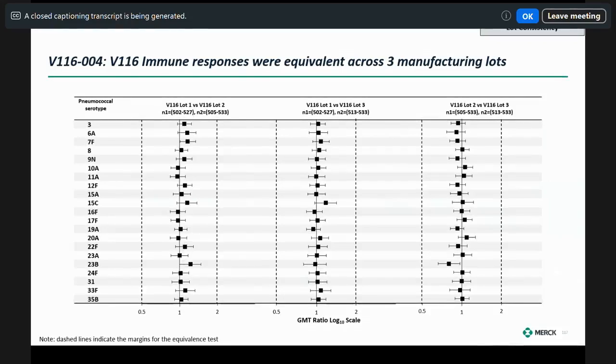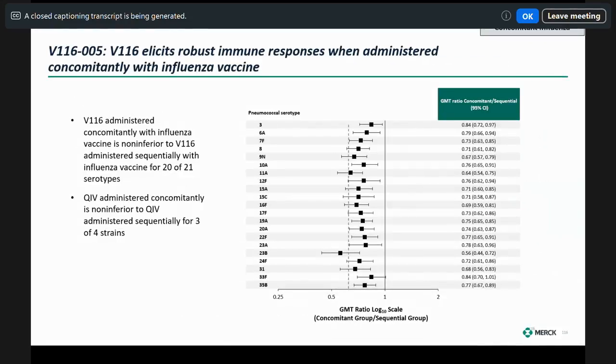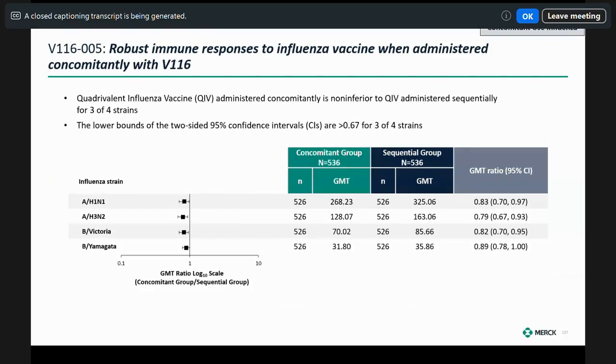Sure. If you want to show backup slide 43, we can show the plot of the HAI titers. I don't know how easy it is to go there. Oh, there you go. I think I saw it pop up. I can't tell which one. It's H3N2, yeah. And the lower bound of the 95% confidence interval was exactly 0.67. And that was the threshold for meeting the criteria. Oh, okay. Thank you for the question.